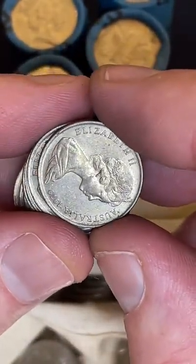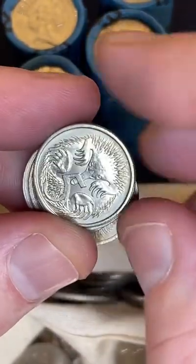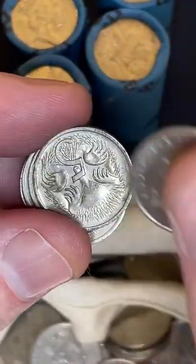Where do you sell your rare coins? I just sell on eBay, but some people do it through Facebook groups and things like that as well. So a few different places you can sell. Have you ever found one of those alien antennae? No, I haven't, but I'd love to.